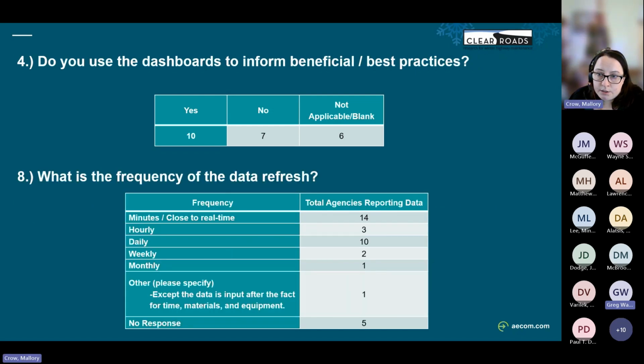We also wanted to see how these dashboards are used to inform, how they are beneficial, best practices, do you use them for that? We had 10 say yes. We also wanted to look at the frequency. We had a good mix of some of them being close to real time, some of them being weekly, monthly, so a wide range of how they could be used based on how frequently the data is refreshed.